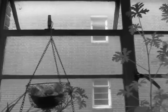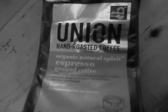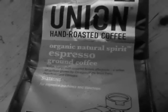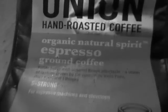This is our kitchen. That's our fridge. This is our kitchen. It's a bit grubby, but we like it. The windows are a bit rubbish, and the tiles are a bit silly, but we love it anyway. What's this? Do you know what? I just discovered this. Union hand roasted coffee. Natural spirit espresso. Number 5. 5 strength. I'll try not to drink too much of that.